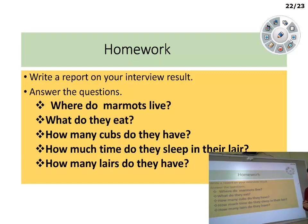Now, please write your homework. Please write a report on interview result. Please answer the questions. Where do marmots live? What do they eat? How many cubs do they have? How much time do they sleep in the layer? And how many layers do they have? Please answer these questions and write the sentences on your notebooks.